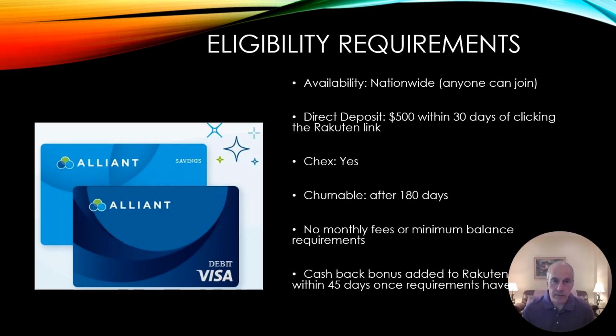The availability for this bonus is nationwide. Anyone can join and participate to get the $150. It does require a direct deposit of $500 within 30 days of clicking the Rakuten link. It is check sensitive. Your credit report will be pulled when you apply for the offer. It is repeatable after 180 days, so you can repeat the bonus. There are no monthly fees or minimum balance requirements.